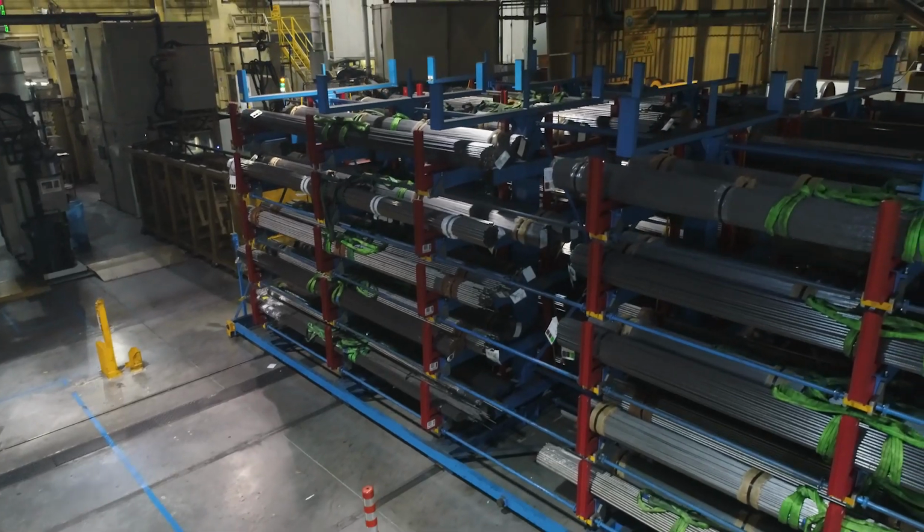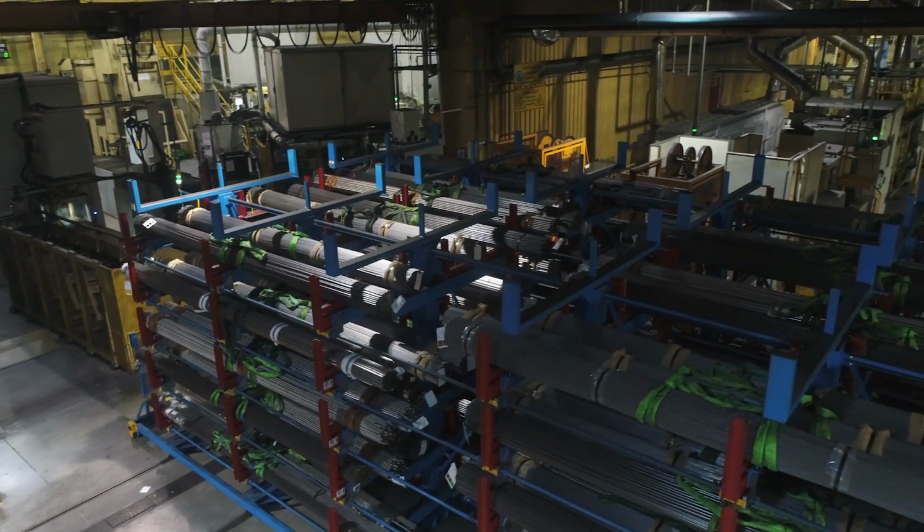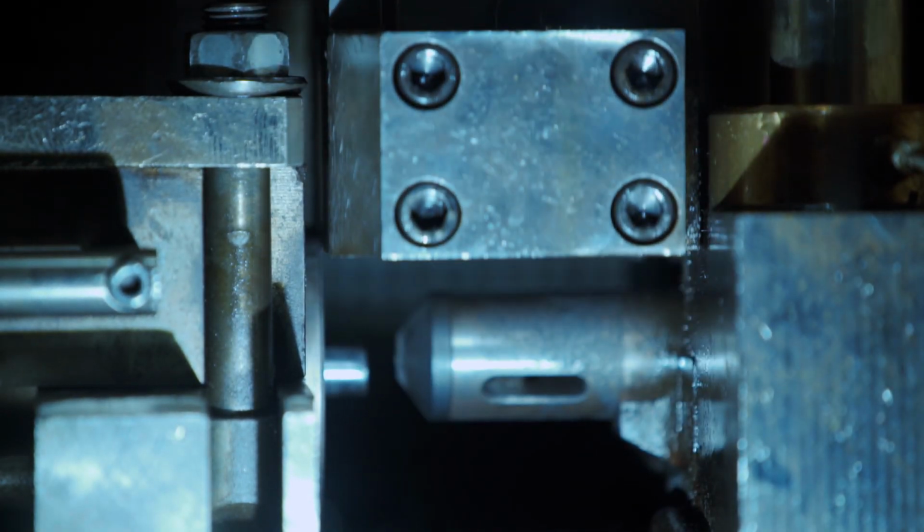The steel is transported with a gantry crane to the first machine for slug cutting. Cut slugs are transported to the fully automatic forging press.